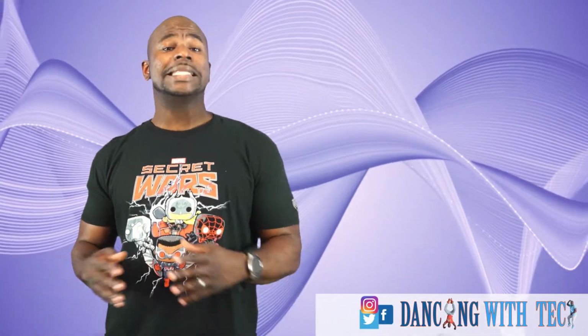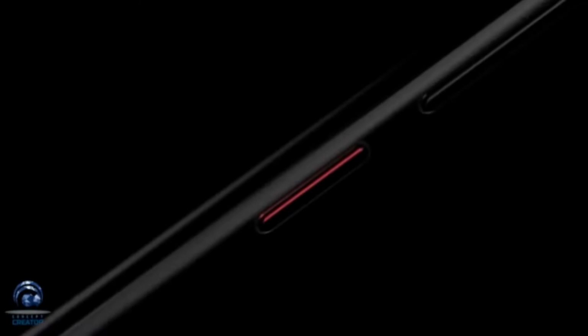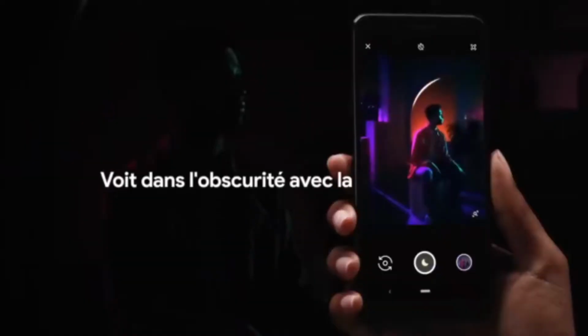Let's jump right into it, guys. The Google Pixel 6 is going to be a beast this year, and it's the phone that I'm most excited about. I remember having a Google Pixel when it first came out, and I really wasn't impressed. But now the sun rises, and the Pixel 6 Pro is making a comeback.